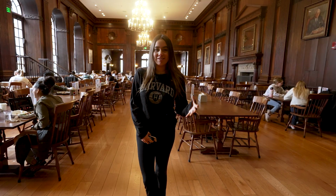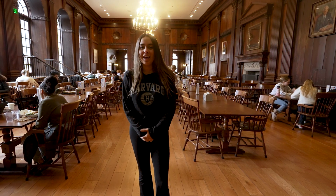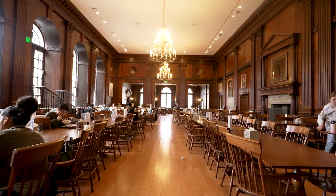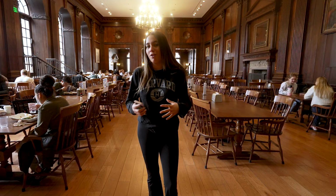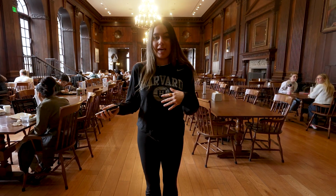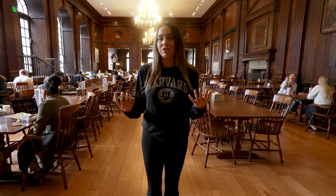We're now in Dunster Dining Hall, which is Dunster House's dining hall, as it sounds like. Every house also has a dining hall, which is open for breakfast, lunch, and dinner. But something special about Dunster is that we are open the latest out of all the houses on campus. So if you're an athlete coming from practice or a game, you get to eat here. Or if you're just in Dunster House or want to eat later, you can do that as well.